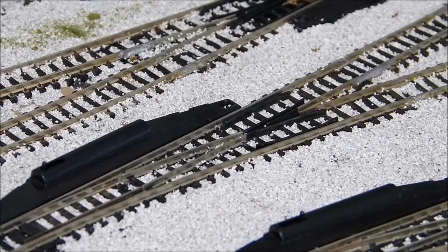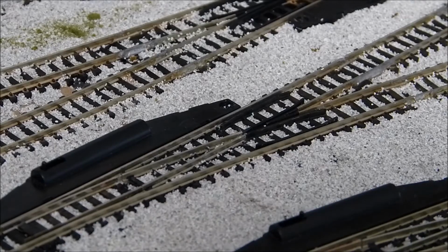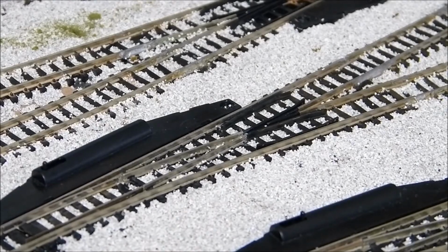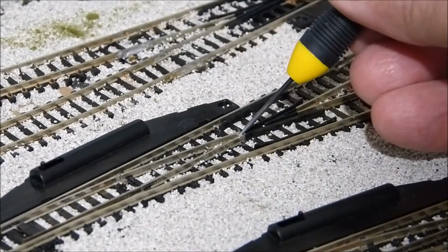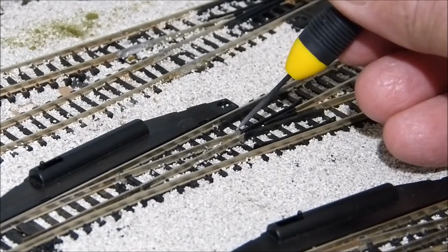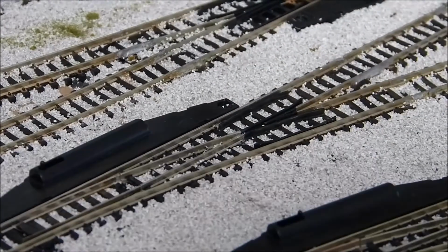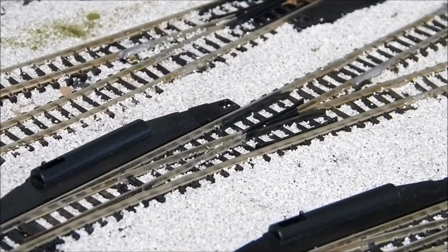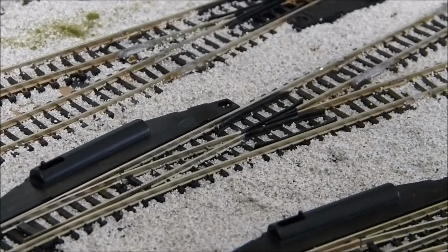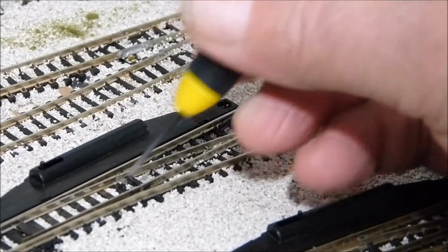So I have a problem with some of these switches. These are those Atlas switches that are all electrical, or they will be. There's a problem right about in here with this switch, and it seems to be real close to each other. My Kato just zooms right through these without a problem at all. But my Atlas has a little problem, and my Broadway steam locomotive was shorting out here.